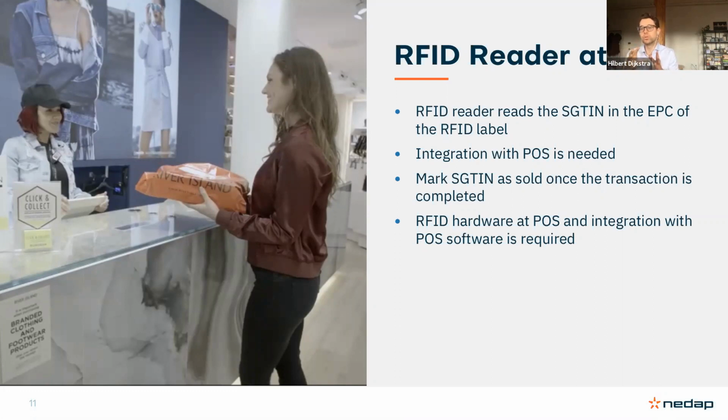And then also send the complete transaction over to your RFID platform to have that integration. So there's an integration to your point of sale needed. If that integration is in place, you can then mark that SGTIN as sold once the transaction is completed. But I think the second thing you need to consider, beside the change to your point of sale software, you also need to invest in RFID hardware at each point of sale. So it is a change needed in the software and there's hardware needed, but it's a very robust and very complete integration.